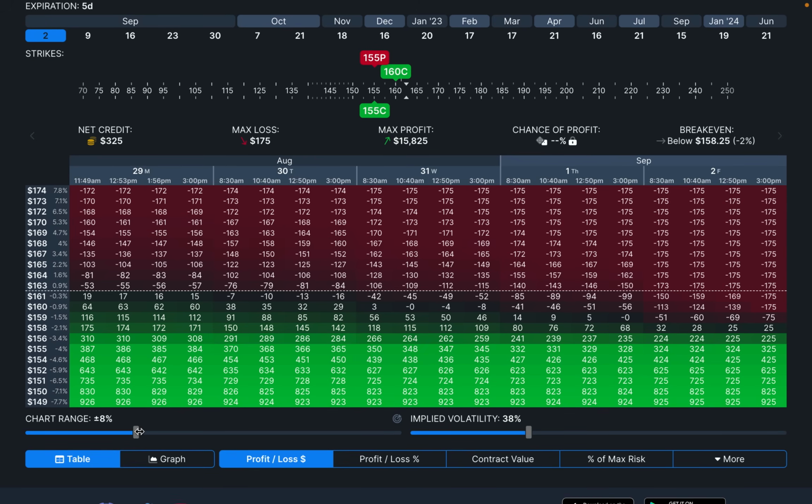And so now if we take a look here, if it drops 4%, like we saw earlier, we're still making around the same as we would make if we had just entered the call credit spread. But now if it drops twice that, 8%, guess what? We end up making even more, over $1,000. We wouldn't still make $370. Now we would make over $1,000.